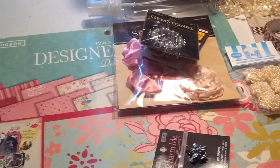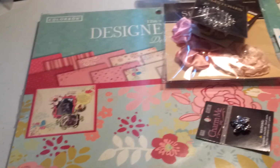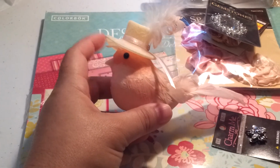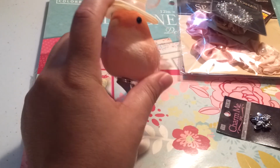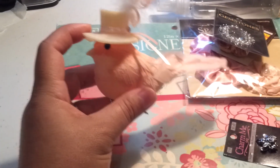And let's see, from Michael's. I had sent Fiona one of these birds in purple, and this was the only pink one, and her little hat's damaged a little bit, but I imagine I can fix that. And so I did get a discount on this, and they're cute.